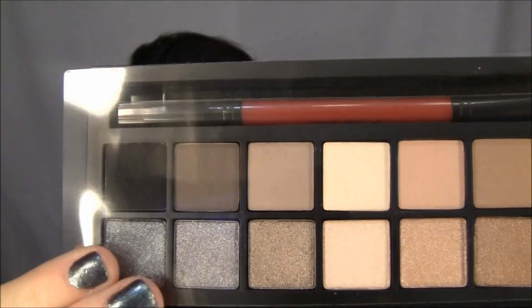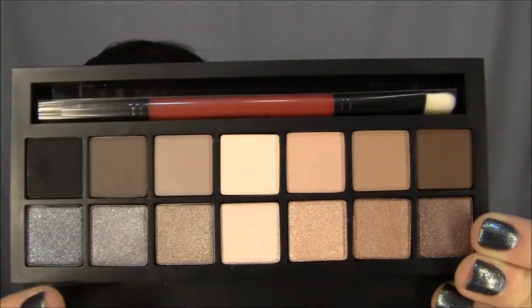I don't know why, I was kind of on the fence about it. Here's the little primer. I was kind of on the fence about it, but I finally decided to go ahead. A friend of mine has a pro makeup discount with NARS, so I only paid $29 for it, which isn't bad. But here are the eyeshadows, and it does come with a brush.